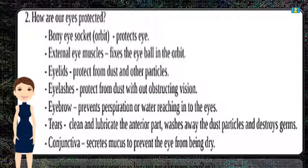Next question is, how are our eyes protected? Bony eye socket protects the eye. External eye muscles fix the eyeball in the orbit. Eyelids protect from dust and other particles. Eyelashes protect from dust without obstructing vision. Eyebrow prevents perspiration or water from reaching the eyes.